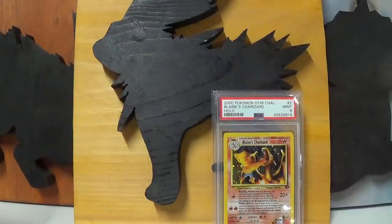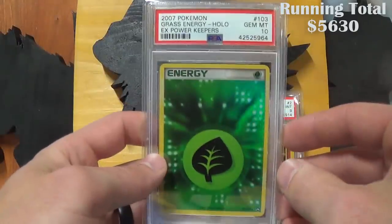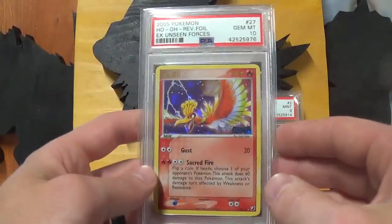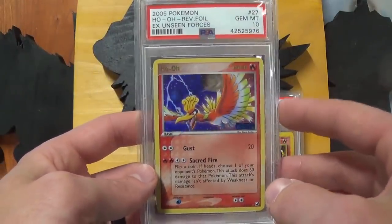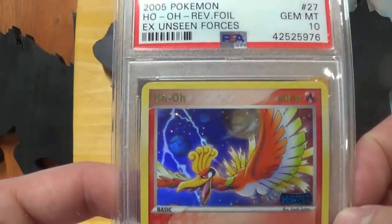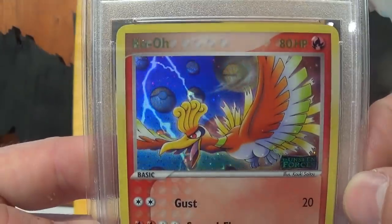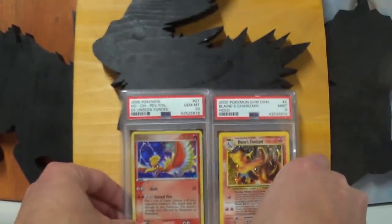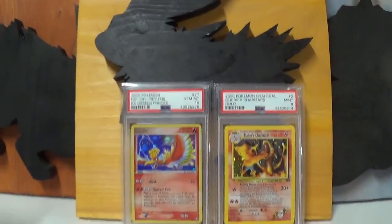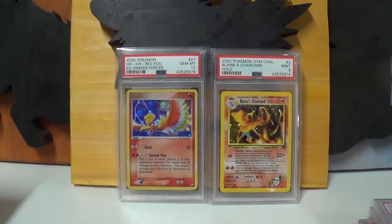We've got another Holon Phantoms 9, a Gem Mint 10 on the Power Keepers, and then a second Gem Mint 10 on the Grass Power Keepers. We've got a Ho-Oh Reverse Holo from Unseen Forces Gem Mint 10. Now, that's a really nice 10. Beautiful artwork. We'll set that one in the background. I think Charizard's getting a little lonely. We'll tilt this down a little bit. Not so crooked.